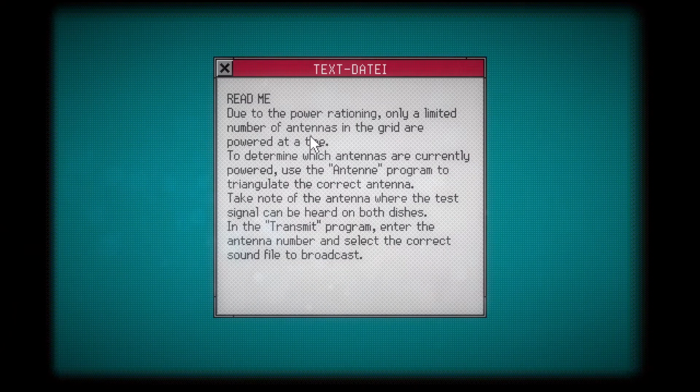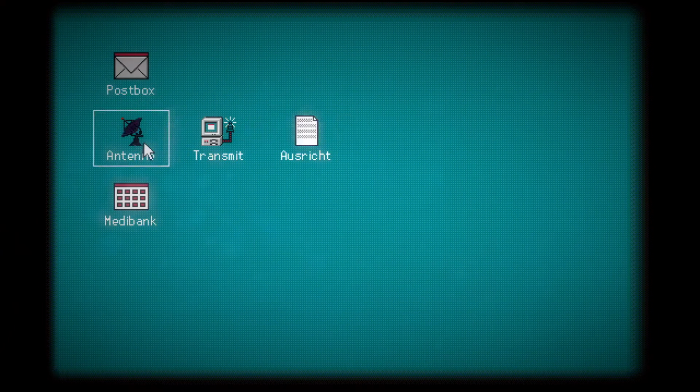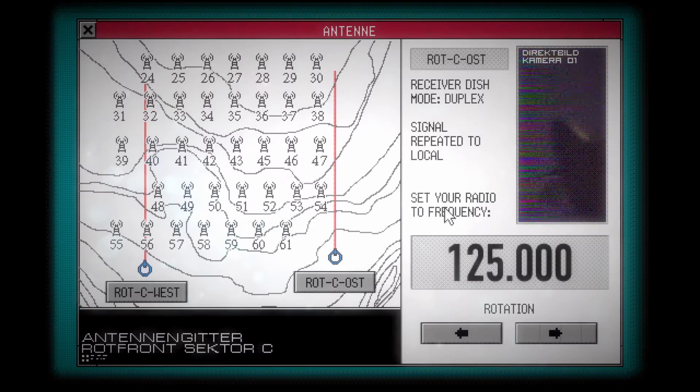All right, let's take a look at this. Read me. Due to the power rationing, only a limited number of antennas in the grid are powered at a time. To determine which antennas are currently powered, use the antenna program to triangulate the correct antenna. Take note of the antenna where the test signal can be heard on both dishes. In the transmit program, enter the antenna number and select the current sound file to broadcast. Sorry, that's a lot of information. Let's go to this. I might have to turn radios back on.